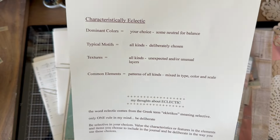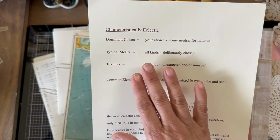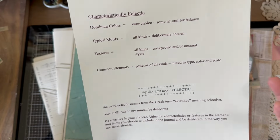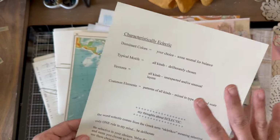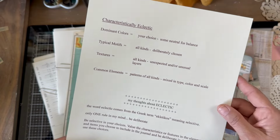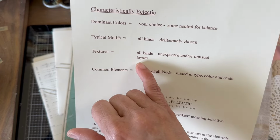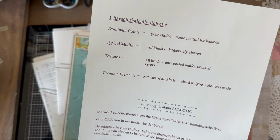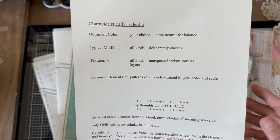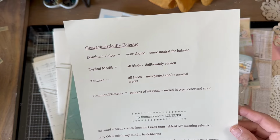Typical motifs, all kinds, but they should be deliberately chosen. And textures, all kinds. But if you can find unexpected or unusual textures, and particularly as they relate to each other and maybe contrast and compare to each other, that would be very interesting in an eclectic journal. And then remember layers. Layers are really good in all the styles. Layers in a journal are very attractive, and I love using all kinds of layers.